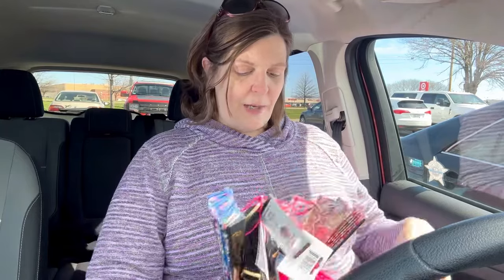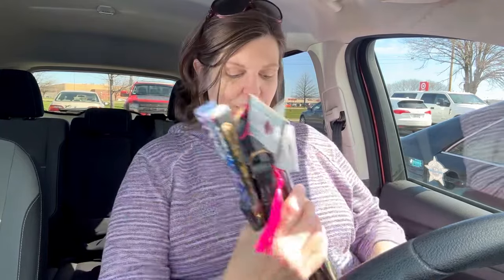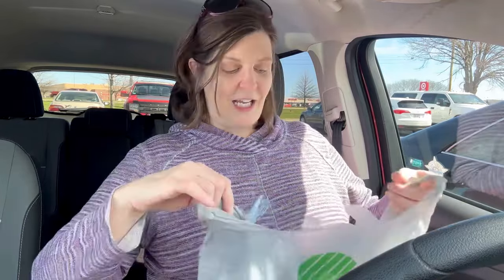So not too much at the dollar store, but now we're gonna head over to Walmart and we're gonna see if they have any. I'm hoping to score some Easter dresses on clearance. We will see what they have, but come along with me. Now we're on to our next store. My husband's in an appointment right now, so I'm just waiting for him to get done and killing some time doing a little bit of shopping.